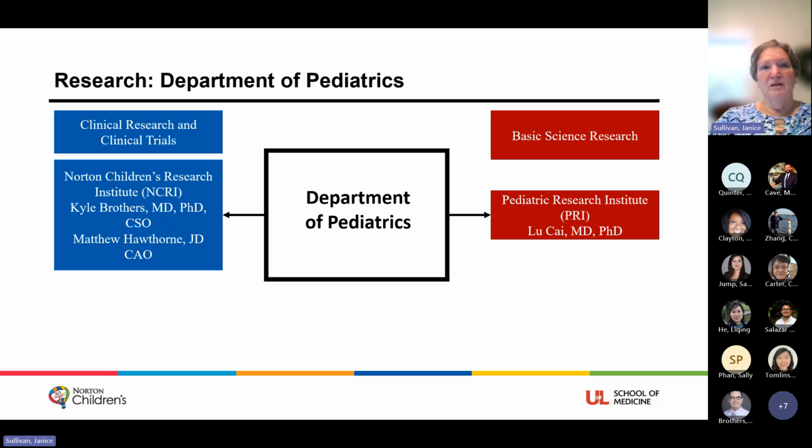Just a little bit about research in the Department of Pediatrics. It's broken down into basic science research, where Dr. Lu Kai is the director of the Pediatric Research Institute, which is where the majority of the basic science for pediatrics is performed. And then we have the clinical research and clinical trials. We'll talk further about the Norton Children's Research Institute. Dr. Kyle Brothers, who many of you know, is the Chief Scientific Officer for NCRI, and Matthew Hawthorne is the Chief Administrative Officer for NCRI. So these are basically the 2 arms of research within the Department of Pediatrics.